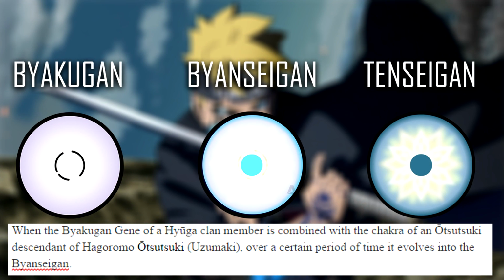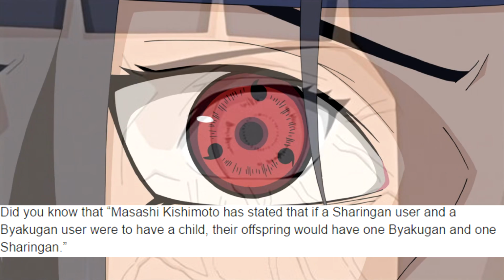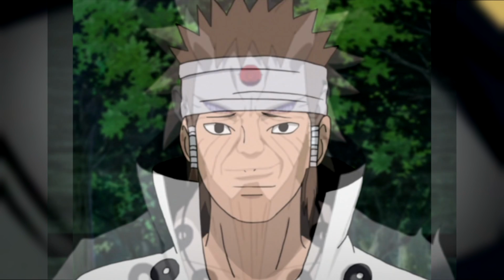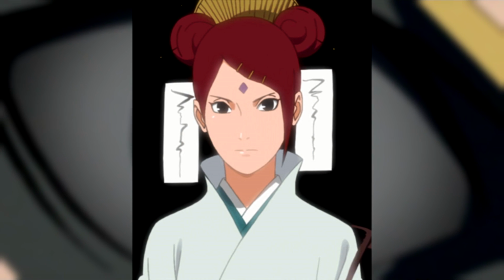And also, if you go back to an interview that Kishimoto had that was actually included in, I think, the third data book, Kishimoto at one point stated that if a Sharingan user and a Byakugan user were to have a child, their offspring would have one Byakugan and one Sharingan. So Kishimoto saying that basically introduces the idea that individuals from different clans combining and creating a unique combination isn't far-fetched. Because he says something like that, it's not a far-fetched idea that you can make unique combinations from combining two different bloodlines, considering that Kishi already said, if this happened, this is what the child would look like.